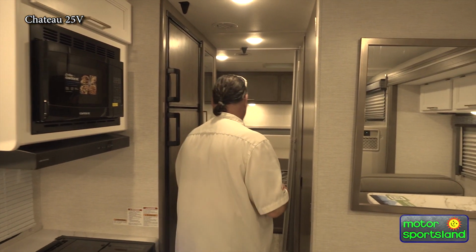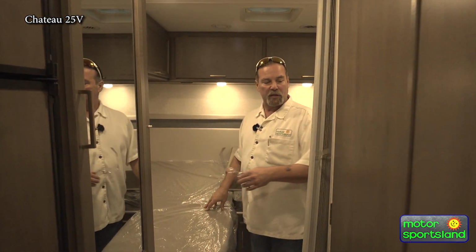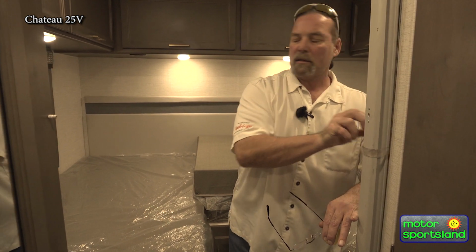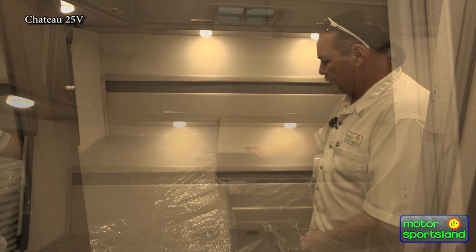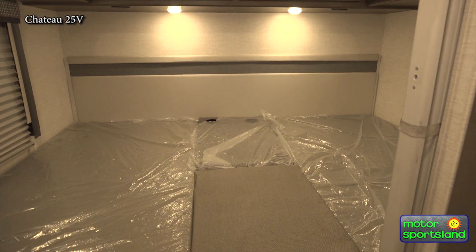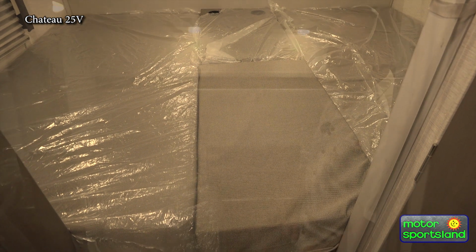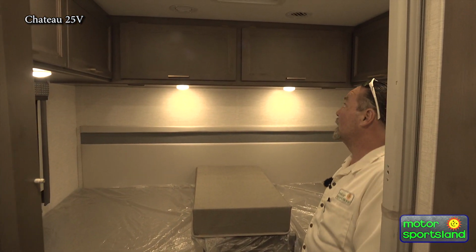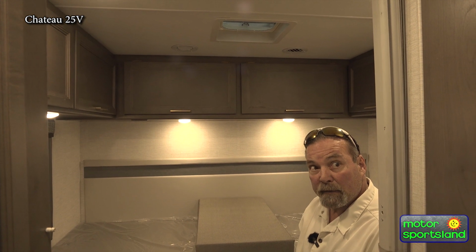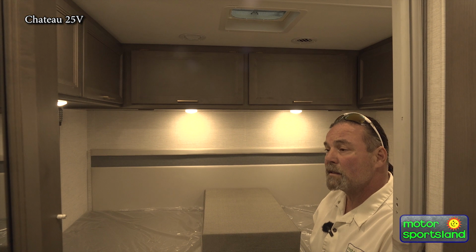Really, it comes back to this back bedroom, which really entices a lot of people. So you do have the twin bed, and as far as the twin bed goes, you can actually utilize this section, fills in, and you've got plenty of storage, which we do love. This will fill into the piece here and make one big giant bed, if you choose to do so. You have four air conditioning vents, a 15,000 BTU air conditioner, and a 30,000 BTU furnace.